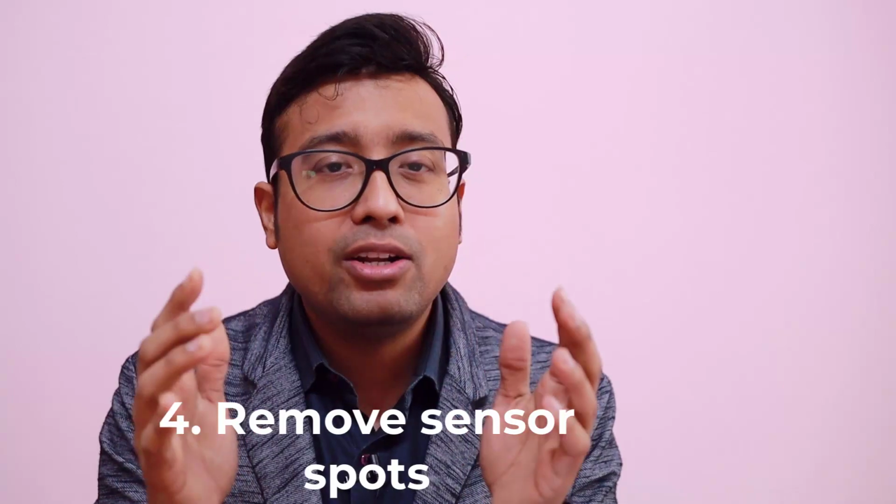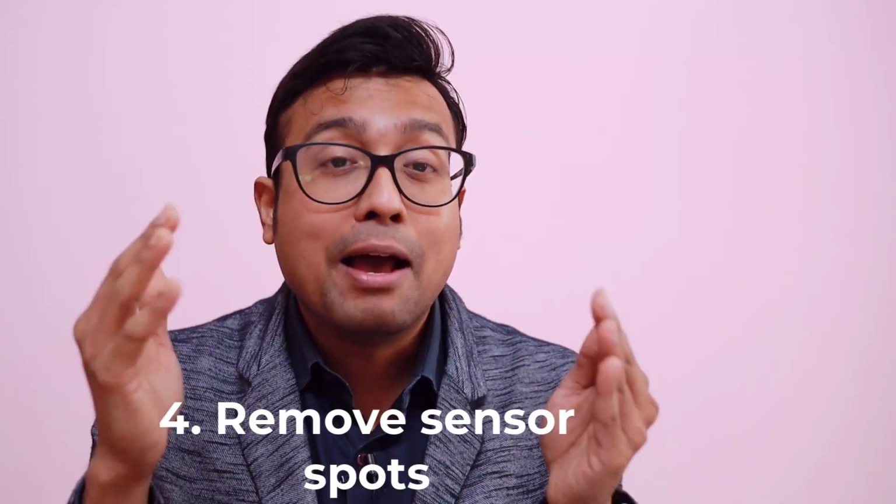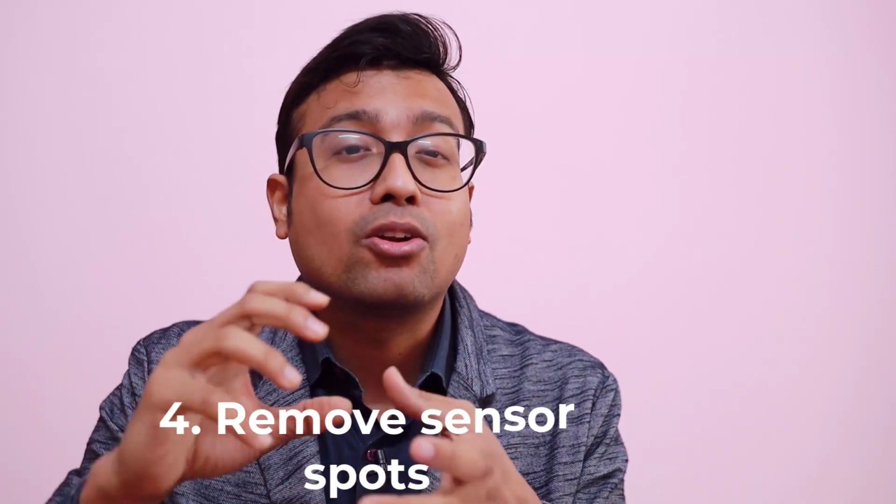Number 4, there might not be all these things. You might take a good exposure photo, you might remove all the noise, you might even take care of chromatic aberration, but something which is not under your control is sensor dust. Yes, over time, if you have a brand new camera, it will give crystal clear photos. But if you have an old DSLR or you might have changed lenses in the field, whenever you take a photo with a very narrow aperture, f8, f10, then the sensor spots will start to appear in your photograph, especially in white backgrounds and skies. There will be spots.